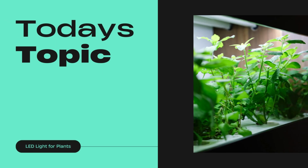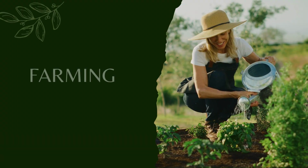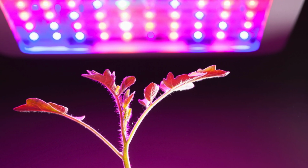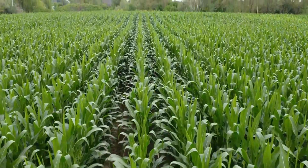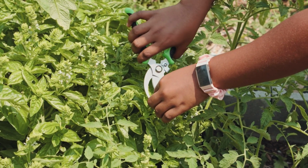Today's topic dives deep into the transformative impact of LED light on agriculture. In the quest for sustainable and efficient farming, LED technology is revolutionizing crop cultivation. Let's explore how this game-changing technology influences plant growth on a physiological, developmental, and metabolic level.